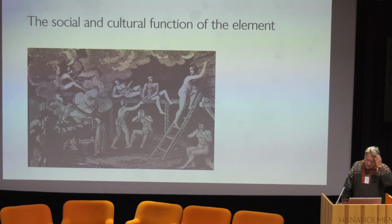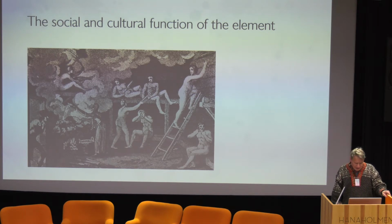And then I would like to, this is from the sauna. I took this picture yesterday.